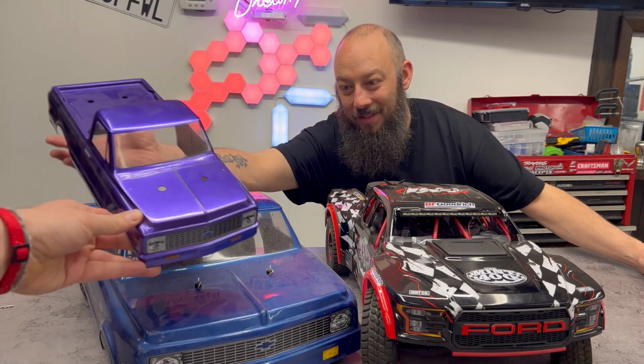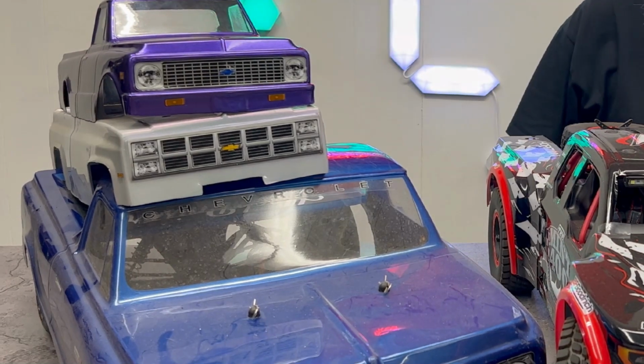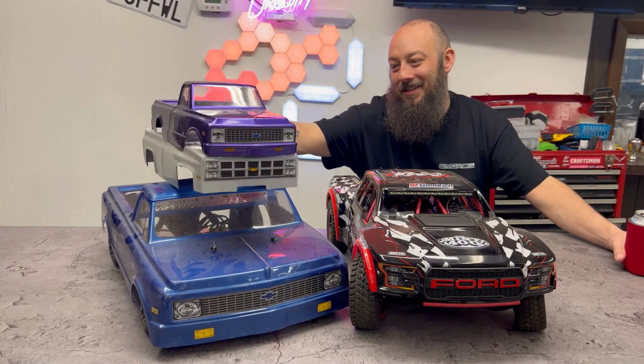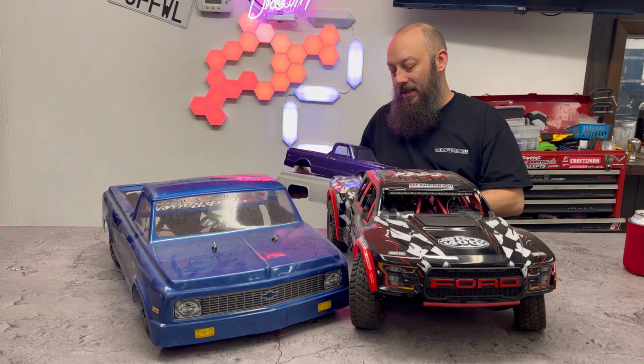Where's the other one? Bam. That's crazy. That's just crazy to think that this is all the same size. They're all the same scale. Well, scale, sorry. Scale is what I meant to say.